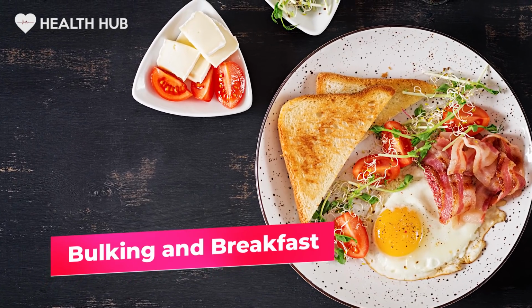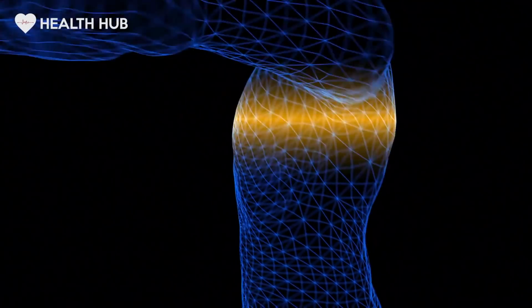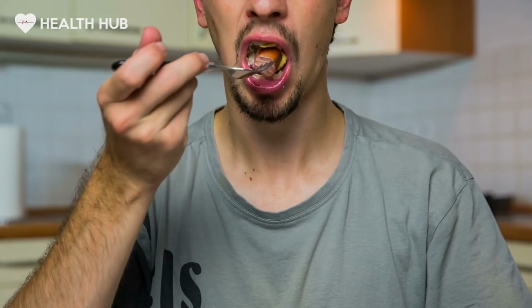Bulking and breakfast. When most people hear the word breakfast, they automatically assume we are talking about dieting because over and over again, you hear how it is the most important meal of the day. However, breakfast is just as important when bulking because it's a quick, easy way to get a jump start on your caloric goals. As mentioned earlier, many skinny guys have trouble gaining weight because they only eat once or twice per day.